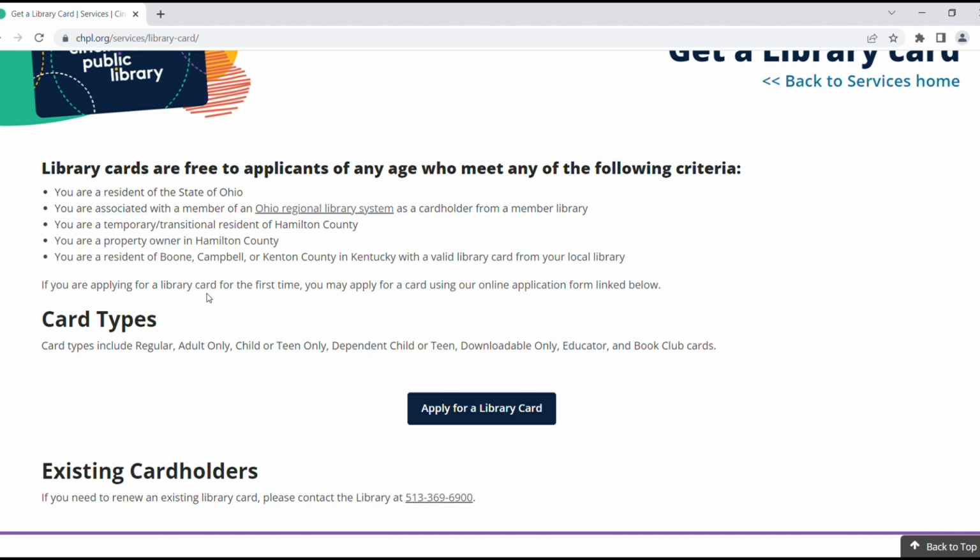So maybe you're a resident of Ohio, or you are temporarily living in Hamilton County, or you own property in Hamilton County, or perhaps you live just across the river in Boone, Campbell, or Kenton County in Kentucky and have a valid library card from those libraries. Now, any of those criteria would make you eligible for a free library card at CHPL.